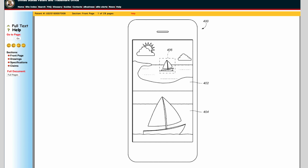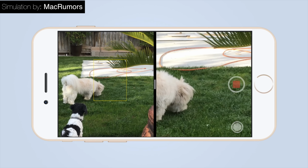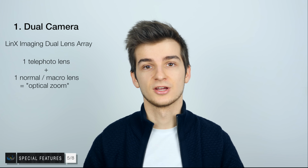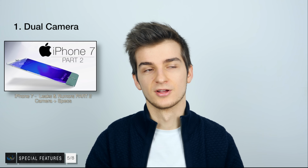And this is Apple's patent for the interface. The camera app gives you the option to split the screen into 2 different sections. Again, one of them showing a zoomed out shot and the other one showing a zoomed in shot or a macro shot. And you would be able to seamlessly switch between those 2. And this would work in photos, videos, and even slow motion. And this is the first special feature that's coming to the iPhone 7. Again, if you want to know more about the camera, check out the second episode, the previous part 2, in which I covered the camera and the specs.